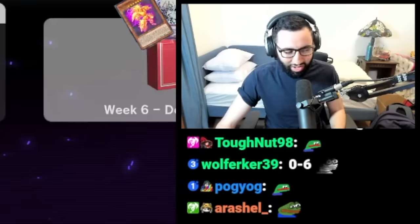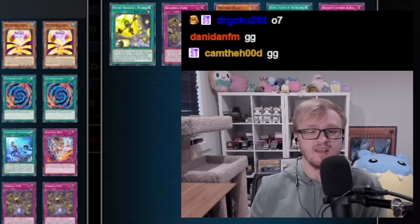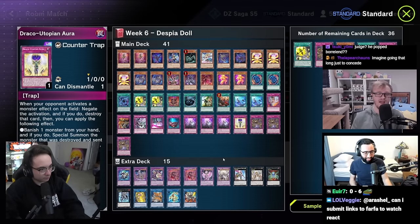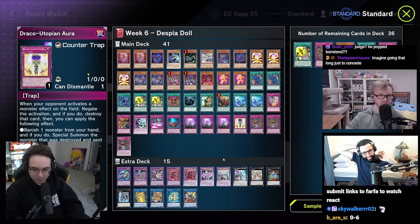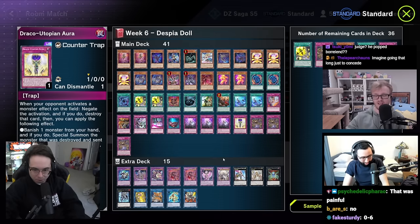I didn't do anything this week. I just threw in a couple of Despias. Literally a couple, there was literally like three Despias. With two Coratlas, though. That's kind of wild. I pulled two Ultra Rares from that pack, and it was the same fusion monster twice. Yeah, so that was not ideal.